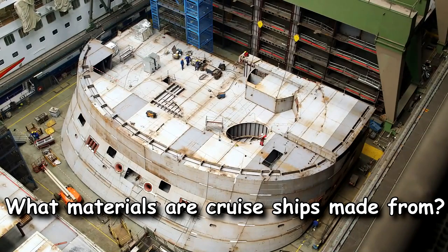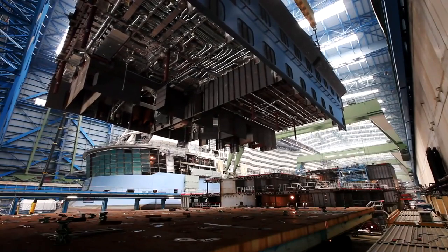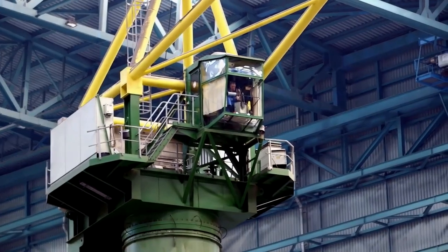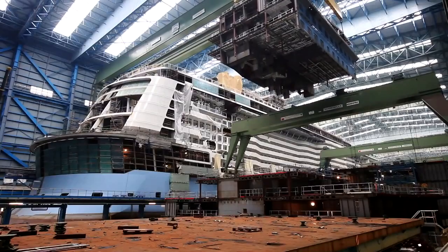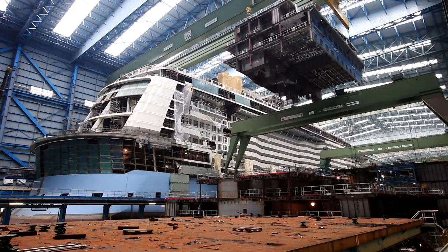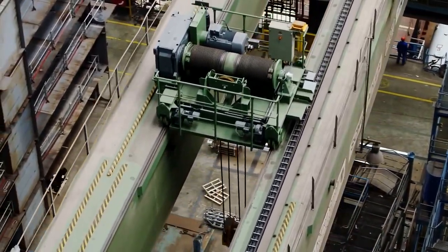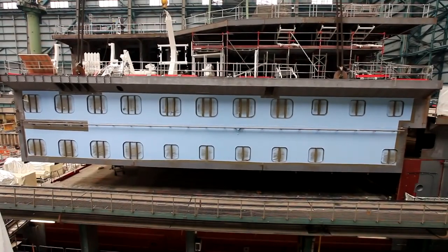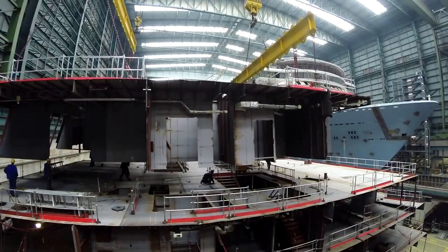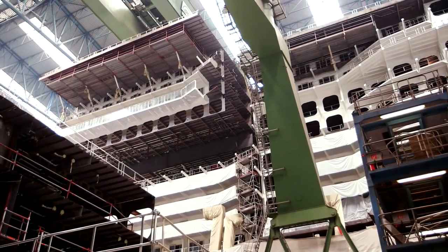What materials are cruise ships made from? Lightweight metals such as aluminium and high-strength steel are used in order to keep the center of mass low despite their size. The heaviest components, things like engines, propellers, and fuel tanks, are located in the lower parts of the ship, and despite the top-heavy appearance, weight is evenly distributed to ensure stability. The use of lightweight materials not only helps to reduce fuel consumption and emissions, they are also more than ready to perform in the at times challenging environment of the sea.